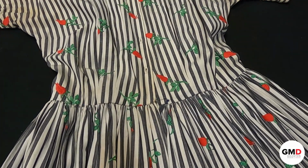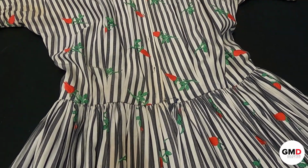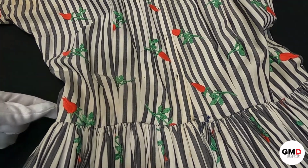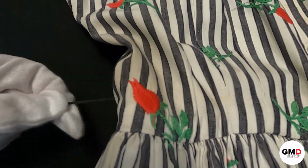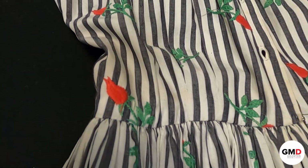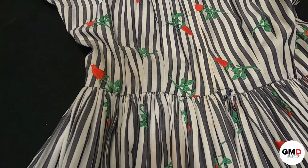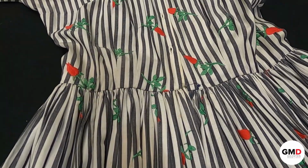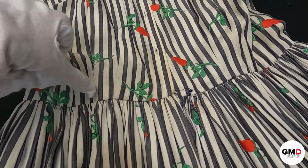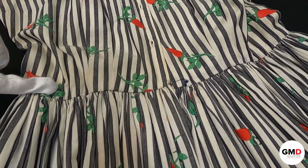Now I'm going to go into detail about the skirt. So this dress originally would have been worn with a matching belt. And we have evidence of that because there's a remaining chain stitch of yarn here that would have created a loop at the waist for a belt to be inserted. And dresses in the 1950s were very frequently worn with some sort of coordinating belt. So we have a very full skirt, as you can see, and it all gathers in at the waistline.